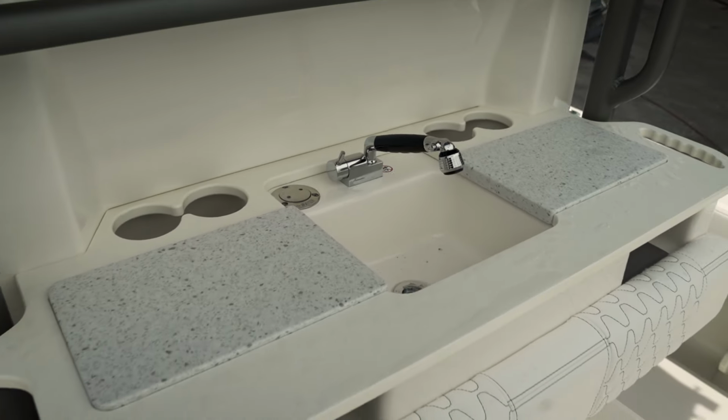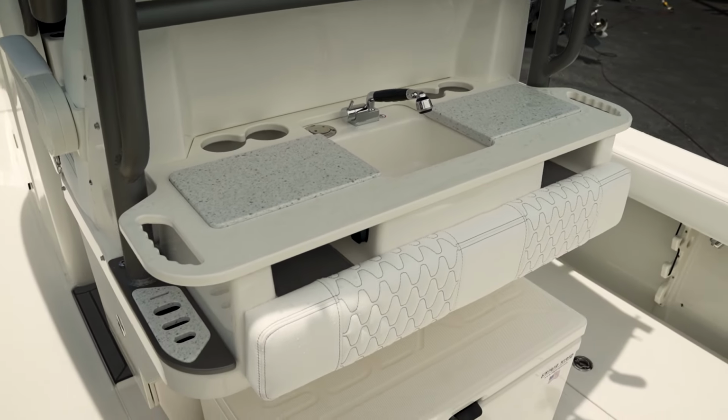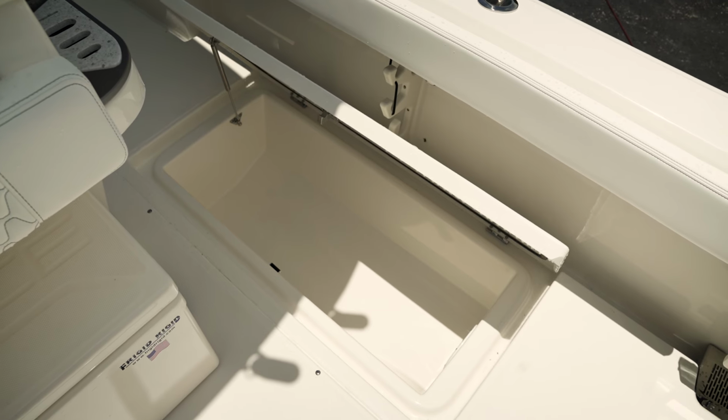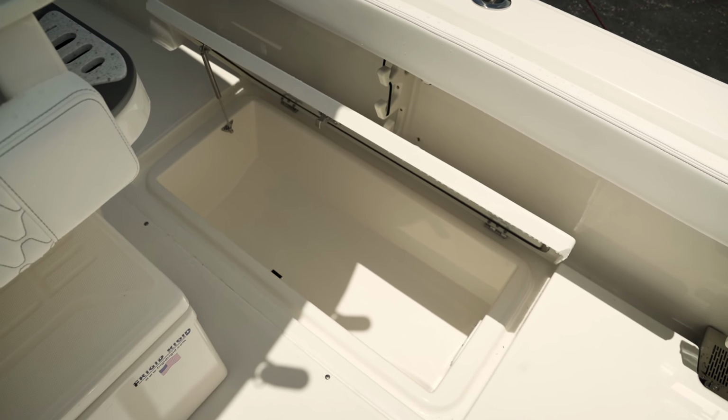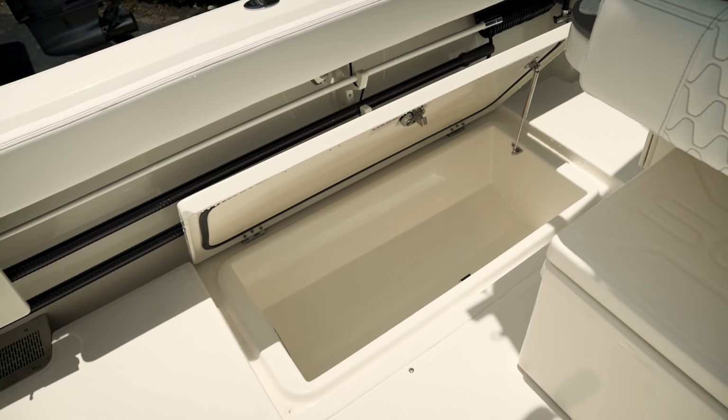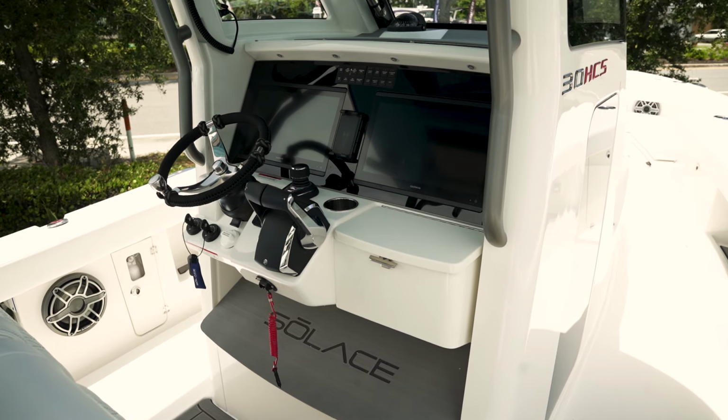Flipping around forward, we're gonna have a nice little prep center here with the sink, cutting boards, as well as your Frigid Rigid cooler underneath. In the floors, we have nice large insulated fish boxes. They're insulated, sealed off, and then have your gulper drains for when you're cleaning them out at the end of the day.